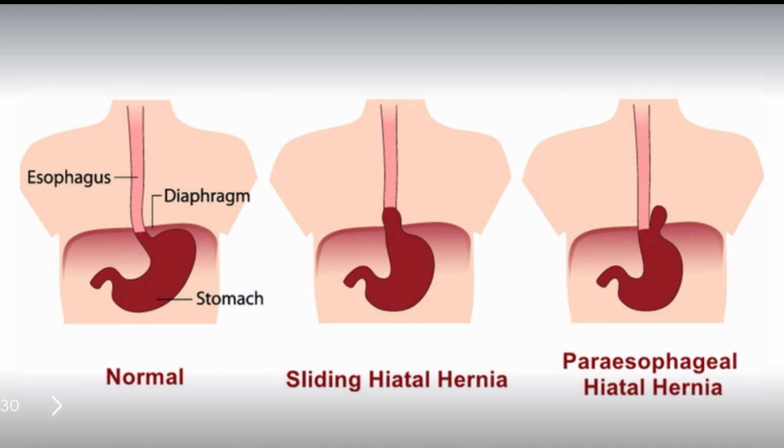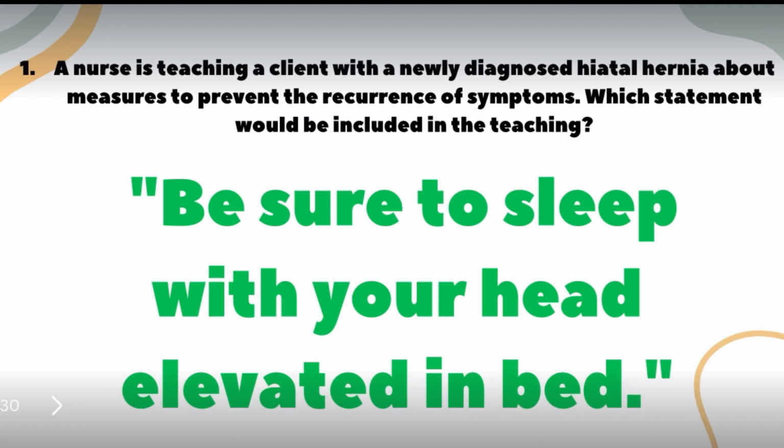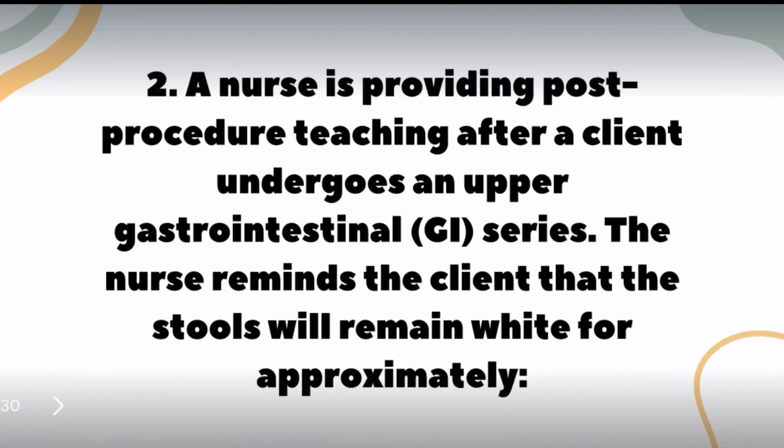So, ano yung kailangan natin teaching dito? So, the answer here is be sure to sleep with your head elevated in the bed. Bakit? Kasi during hiatal hernia guys, di ba may bulging na ng stomach? So, kailangan naka-elevate yung head ni patient when resting or when sleeping para ma-avoid yung gastric reflux. Para ma-avoid yung umapaw yung acid pabalik sa katawan. Kasi masakit to guys. So, kailangan to siya i-prevent. Okay. Hope that helps.